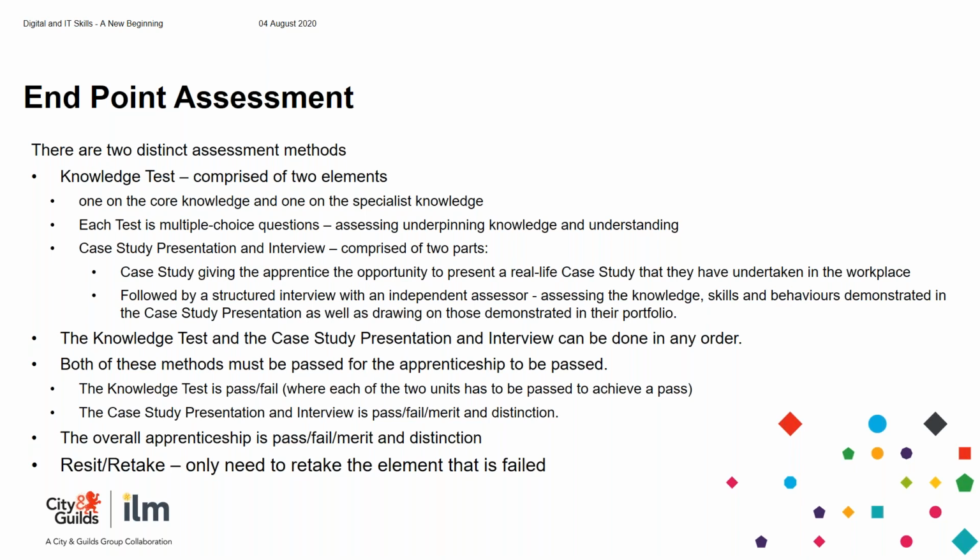So the knowledge test and the case study can be done in any order, but both methods must be passed in order for the apprentice to achieve. So the knowledge tests are only pass-fail, and they have to pass both of the units to achieve that pass, so the core and the specialist knowledge unit. And then the case study presentation and interview will be pass, fail, merit and distinction.